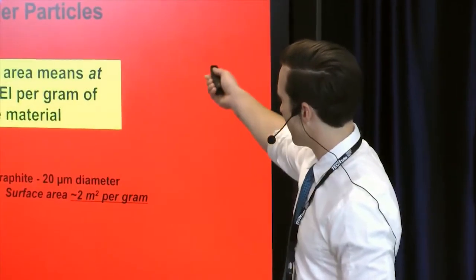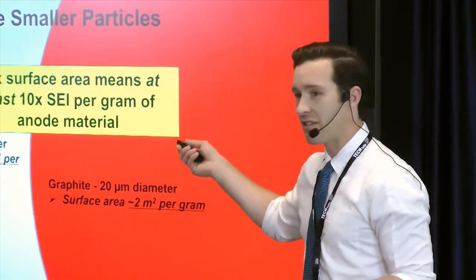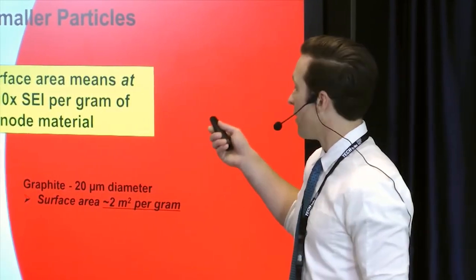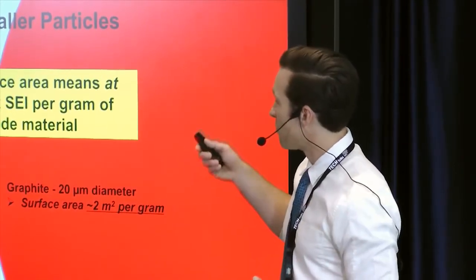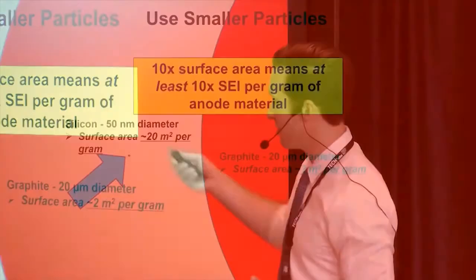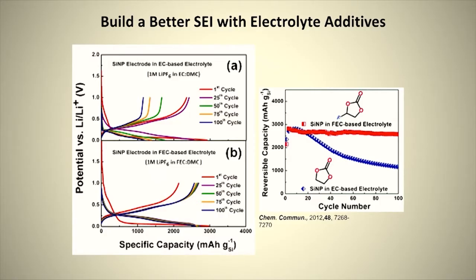This is a typical graphite particle, 20 micron diameter. There's 10 times less surface area in the graphite. And since all the surface has to be covered with SEI, that's 10 times more SEI per gram of material in the silicon. So 10 times more lithium loss on SEI formation.